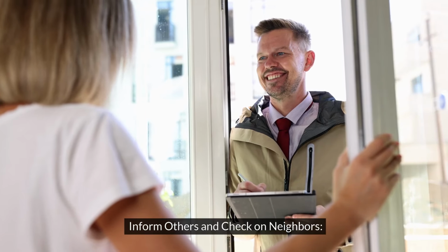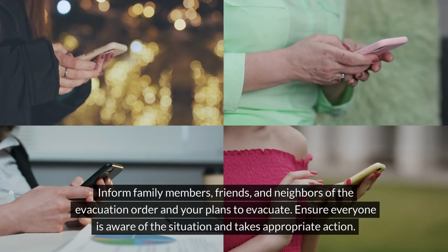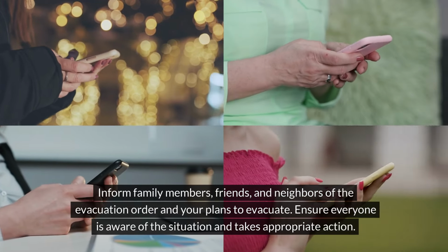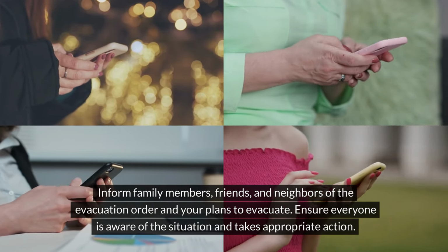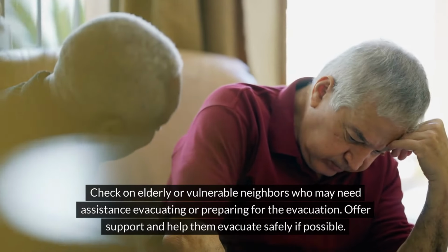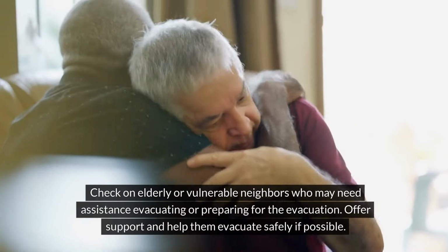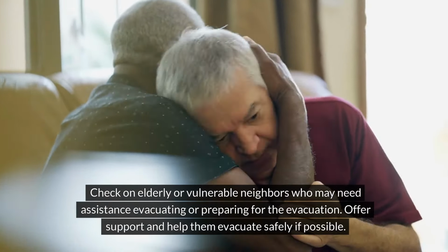Inform others and check on your neighbors. Inform family members, friends, and neighbors of the evacuation order and your plans to evacuate. Ensure everyone is aware of the situation and takes appropriate action. Check on elderly or vulnerable neighbors who may need assistance evacuating or preparing for the evacuation. Offer support and help them evacuate safely if possible.